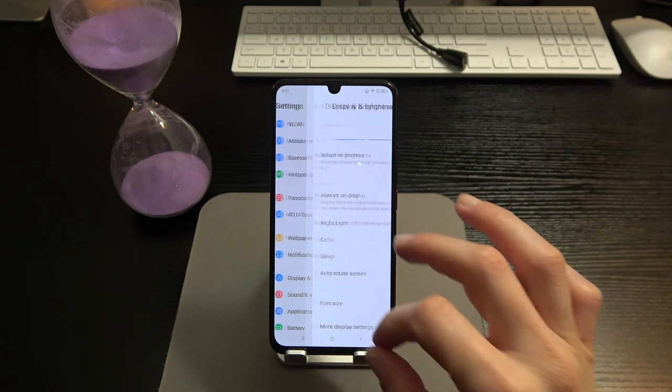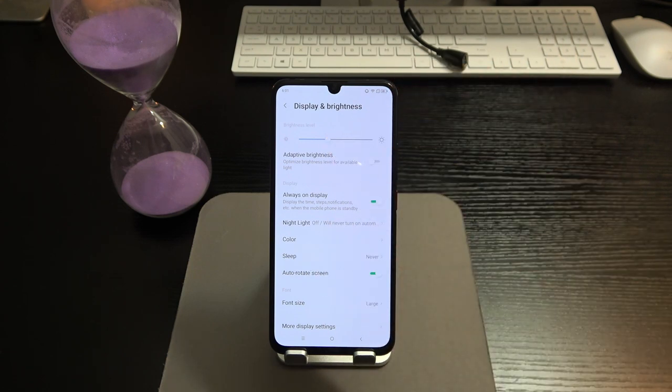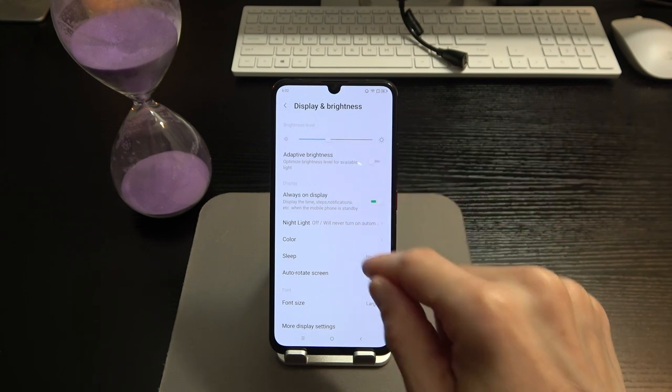And now, if we go into display settings, we've got the screen brightness, which looks like it's at about 35, 40%. I don't know the exact amount of nits that this phone tops out at, but it gets extremely bright. So you should not have any trouble or problems at all viewing this phone in the various types of lighting conditions that you may find yourself in. Looking at this display should not be an issue. All right. Now we've got adaptive brightness. We've got always on display. We've got a night light.